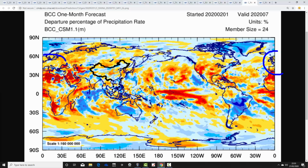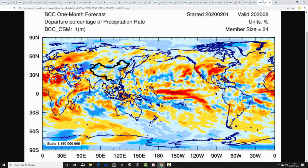Just hints at maybe starting to go a bit more unsettled into July, although most places still just about drier than average. Much of Europe still drier than average, but it just looks like it's beginning to go a little bit more unsettled in July. And then August, yes, that's a confirmation of the trough setting up over the UK in August, because we go wetter than average for the end of the summer.